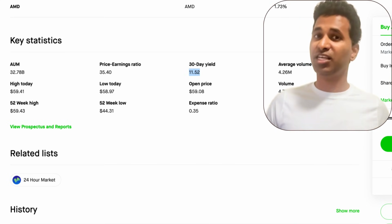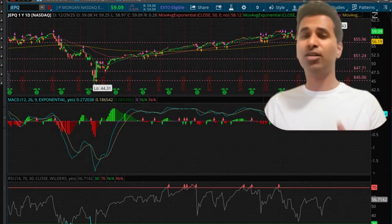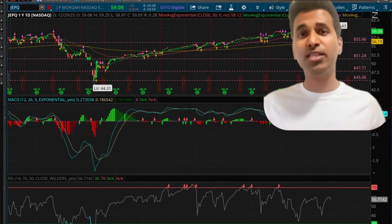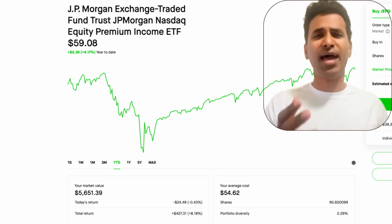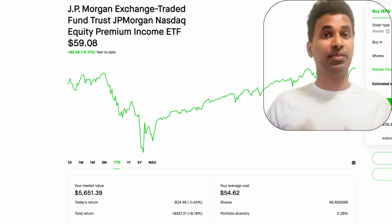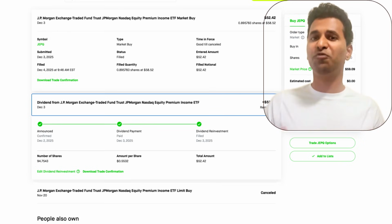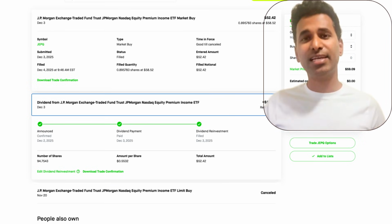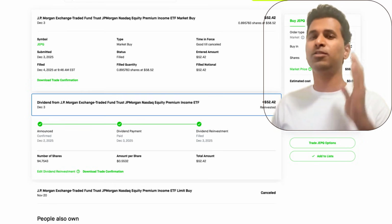My buying strategy here is very specific. I only buy JEPQ when it pulls back to either the 50-day EMA or the 200-day EMA. Right now, I'm up about 8% and I reinvest every single dividend. That reinvestment buys me more shares automatically, which compounds beautifully over time. And I recently received $52 in dividends, and the best part is JEPQ pays monthly.